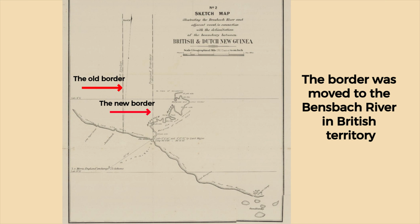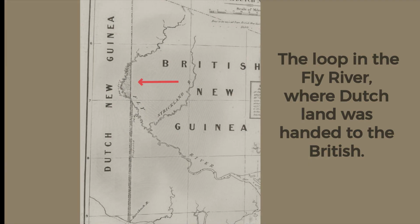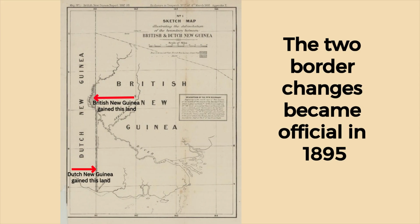As you can see on the map, this change meant that a strip of land was taken from the British and handed to the Dutch. The Dutch had gained about 725 square kilometres of land. To compensate the British for this loss of land, the Dutch gave them in return a piece of land, where the Fly River moved briefly into Dutch territory. This created the loop in the border that we see today. In 1895, both governments formally accepted these two changes, with the border being shifted in two opposite directions, as shown here. The two areas of land that changed hands were roughly equal in size.